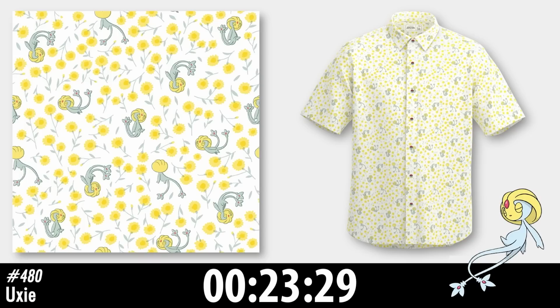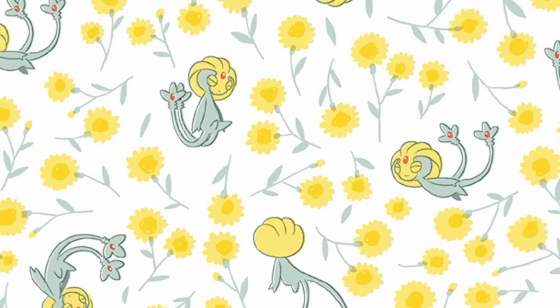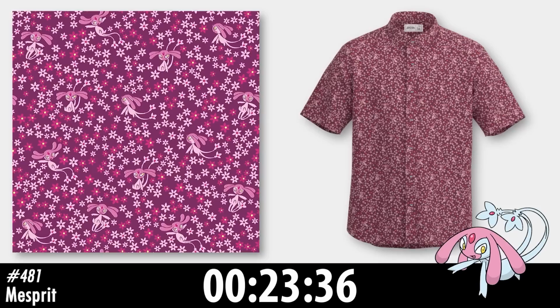Dang it, Uxie! With the white background again, and you're just there! What do you even have to do with flowers? Mesprit, much cuter, much better colors. Shirt gets a bit noisy from a distance, but some people like that.